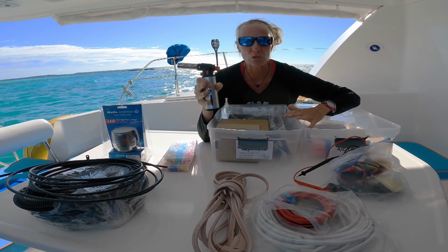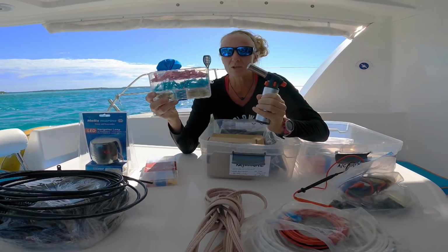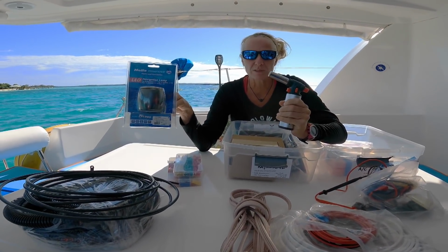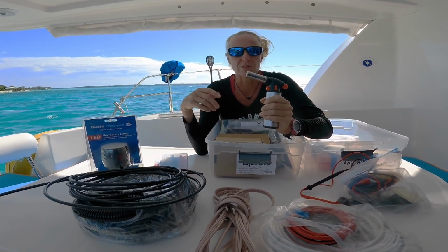We've got a blowtorch, which allows us to heat shrink, to make creme brulee. Our splice connectors. And we've got extra lights that go in various places on the boat. Steaming light or navigation light, plus conduit of multiple sizes.